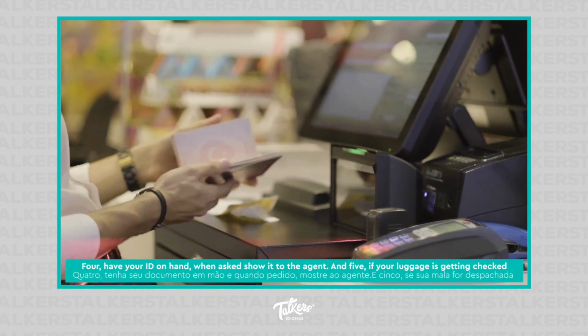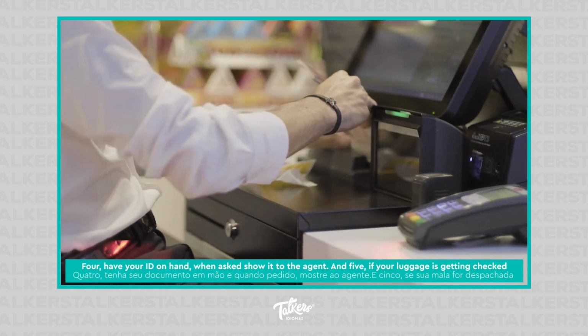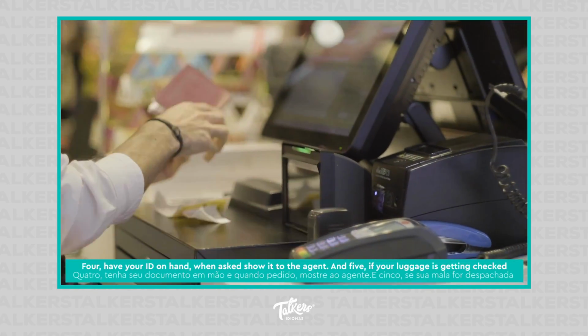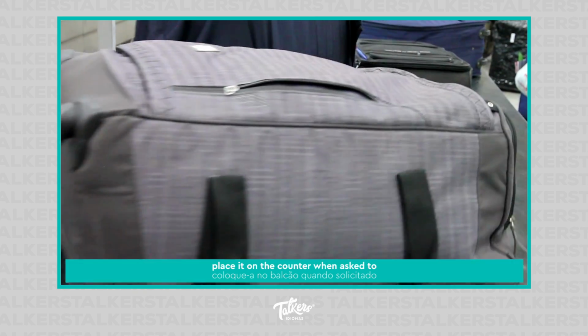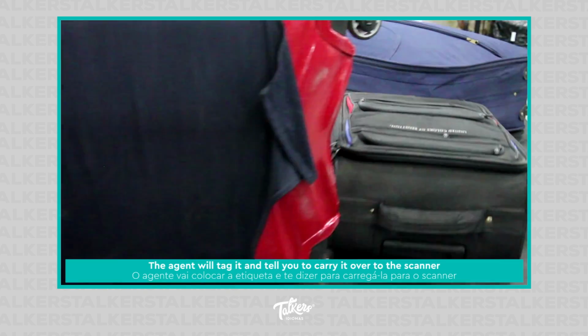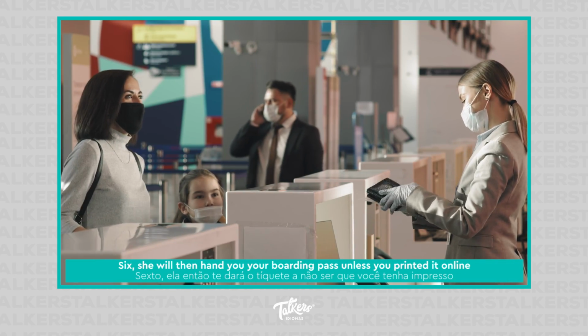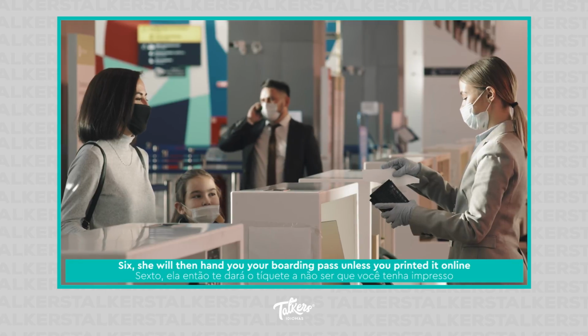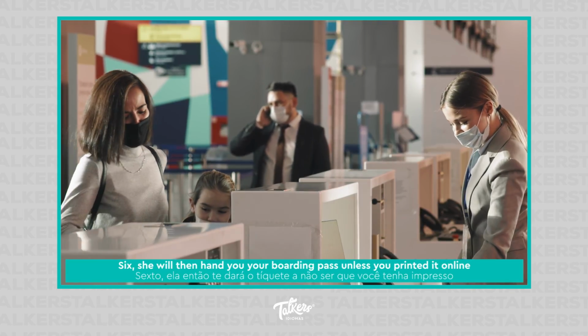Third, also keep in mind you may only have one piece of luggage and one smaller carry-on item. Fourth, have your ID on hand. When asked, show it to the agent. And fifth, if your luggage is getting checked, place it on the counter when asked to. The agent will tag it and tell you to carry it over to a scanner. Sixth, she will then hand you your boarding pass unless you printed it online.